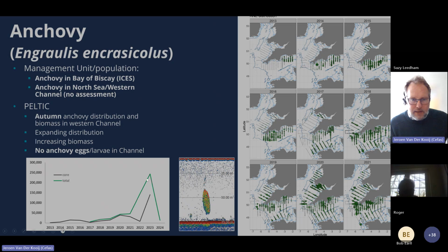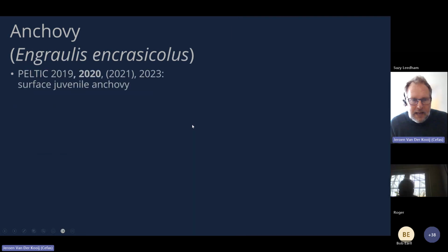Completely unexpected. And unfortunately, in 2024, we barely found any anchovy. So again, one of those short-lived species traits, to peak and then crash again. But anyway, biomass has been steadily increasing over the years.